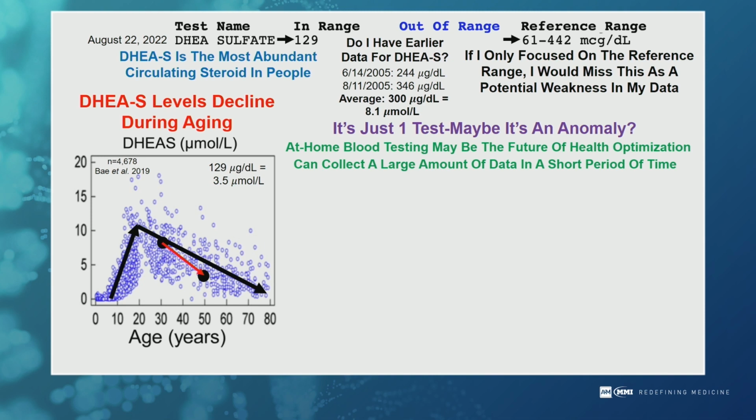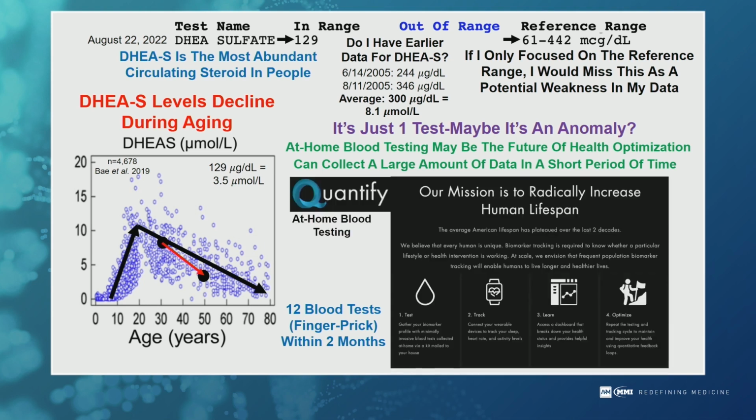So even with my 6 to 7 or 8 blood tests per year, which is a lot more than most people do, I could get 6 to 8 tests worth of data in 2 weeks if I could do it by finger prick, rather than 1 year. So with that in mind, I blood tested 12 times using finger prick within 2 months, and I used this company here as their mission is to radically increase human lifespan.